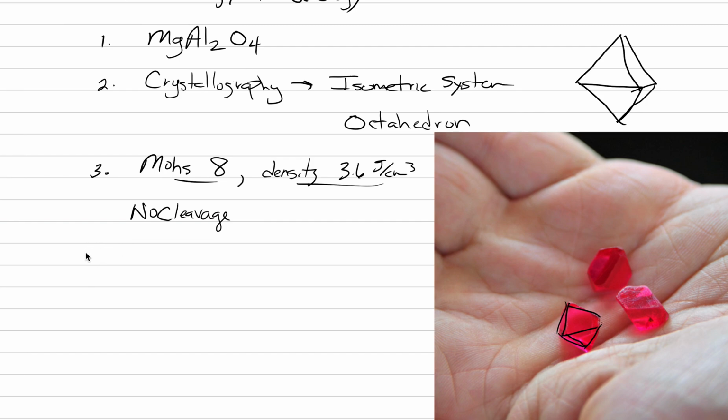Now, one reason why it hasn't been as popular is because synthetic Spinel is one of the first synthetic gemstones that was ever produced. And they've been making it since the early 1900s. And so a lot of times when people think about Spinel, they don't think about it as a natural stone, but they think about it as a synthetic, and we don't want synthetics. But that's actually not the case. Of course, there is a lot of synthetic Spinel out there. But of course, the natural stuff is fantastic.